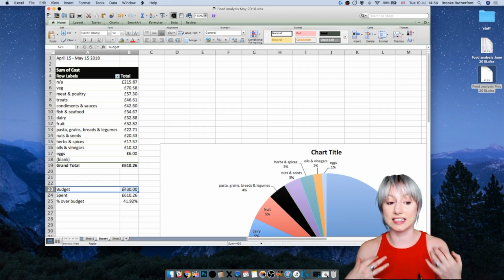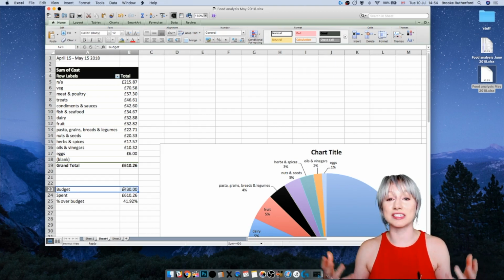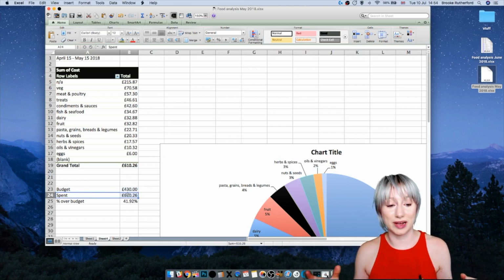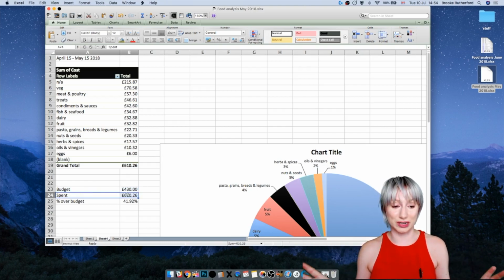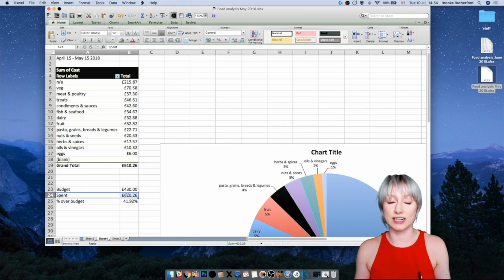So I've set that as my budget, probably rather ambitiously, because as we see for this time period of middle of April to middle of May, I spent £610, well exceeding my budget by 42%. So obviously this is problematic. I have financial goals that I want to attain, and part of reaching that is keeping all the areas of your spending in control. This is the one area that I routinely have a hard time staying within the budget.